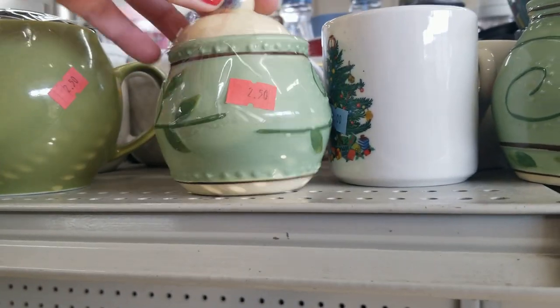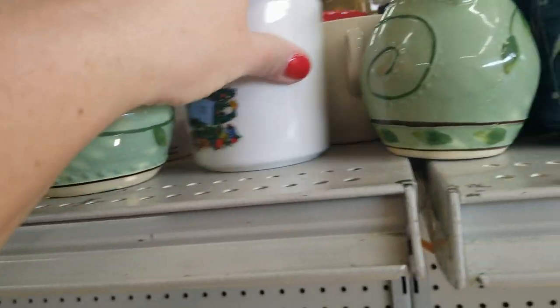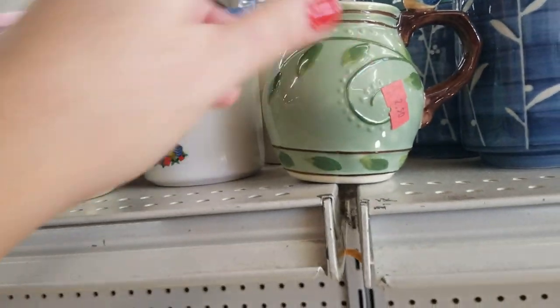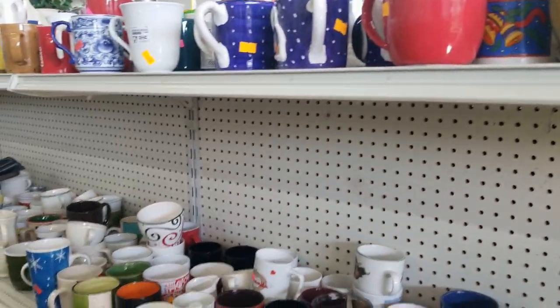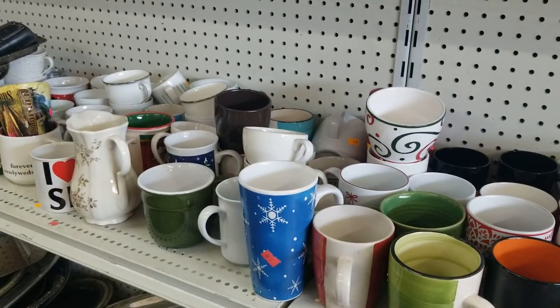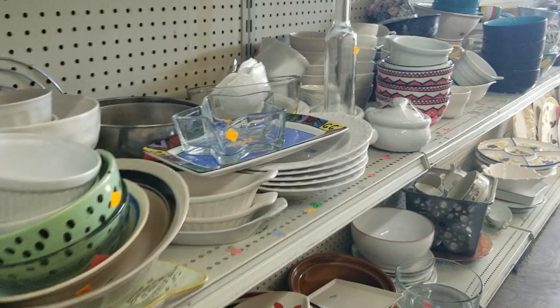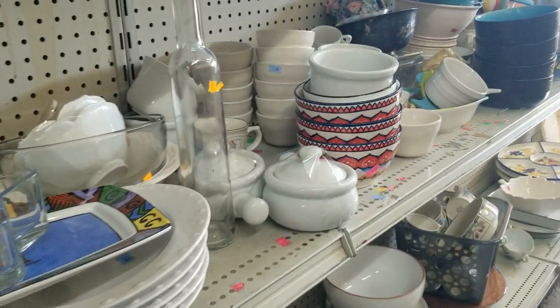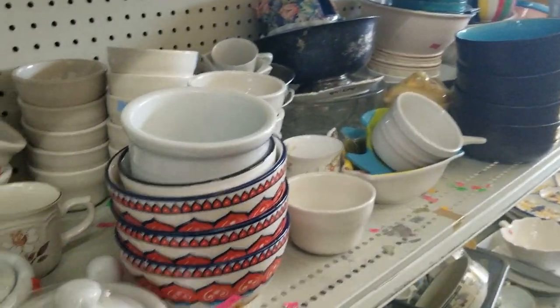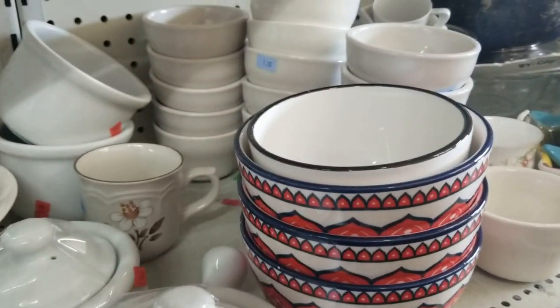This looks sort of retro to me, and I was trying to read the marking on the bottom. Sweet little sugar bowl here and creamer. I have a sort of vintage farmhouse aesthetic. What about you? So I'm always looking for things that fit that style. These bowls caught my eye. I like the pattern on them and the colors. Let's have a look at who makes these.